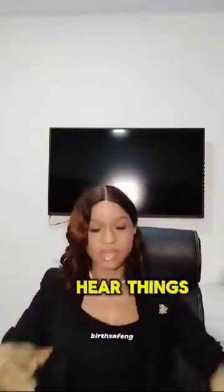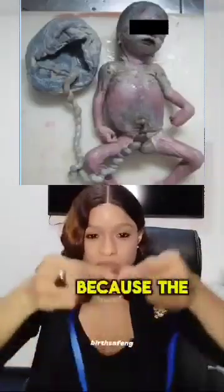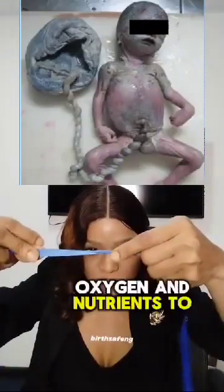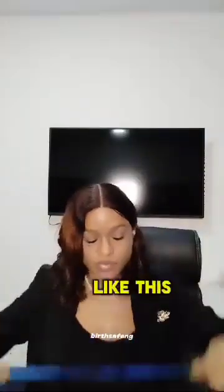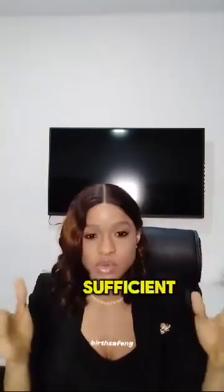And that's when you hear things like baby stops growing. Of course the baby will stop growing because the baby needs oxygen and nutrients to survive. When a true knot like this forms, the baby cannot receive sufficient nutrition, sufficient oxygen to survive.